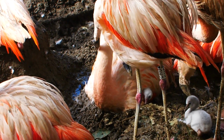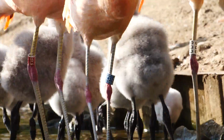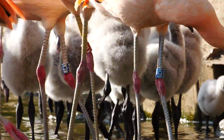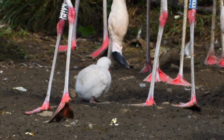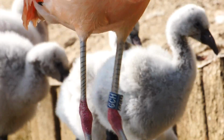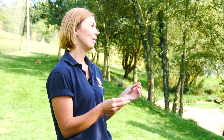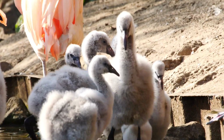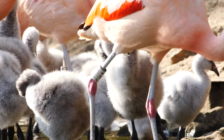You can see the little fluffy balls at the minute, but obviously in months and weeks they'll change, won't they? Yeah, everyone always says that doesn't look anything like a flamingo. It doesn't look like it belongs to that bird. But yeah, they're born this tiny little fluffy ball of grey fluff with a straight beak, and they'll keep that fluffy feathers for maybe a month or two, and then after a few months they'll lose the fluffy feathers and they'll gain their kind of teenage feathers, which are grey, but they are waterproof. So they're the same type of feather as the pink ones, but they're just the grey in colour. And then, yeah, about 2 or 3 years until they get the pink feathers.